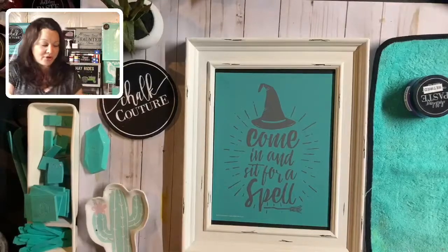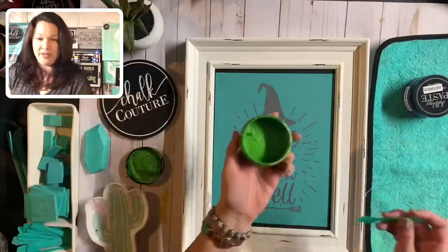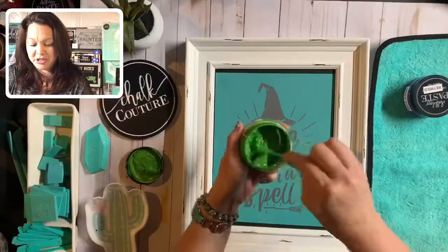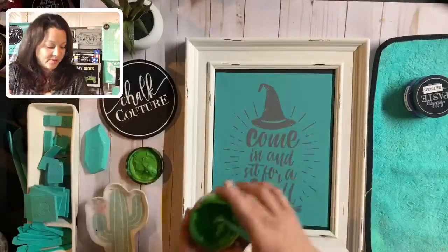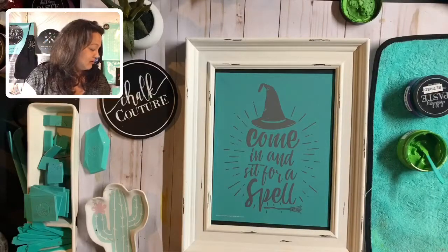because parakeet is like the perfect, let me show you guys. Parakeet is the perfect Halloween green to me. Look at that. So they came out with a lot of darker and different shades of green. Oh, I'm getting actually low. Oh no. So look how gorgeous this is. That's our parakeet.